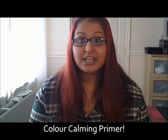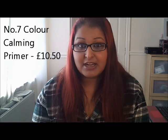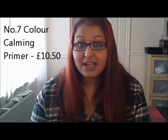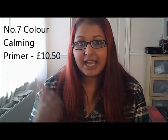Another primer that I really like, which I don't have on me because I've left it at home, is the number 7, I think it's called Complexion Primer, and it's actually a tinted primer. It's green, so that's to cancel out any redness, which is great for me because I have a lot of redness in my cheeks. So I will use that if I want a kind of nude looking face, if that makes any sense.